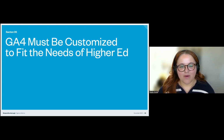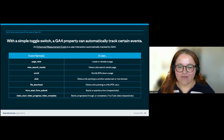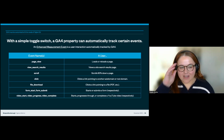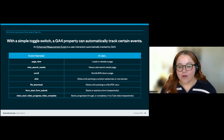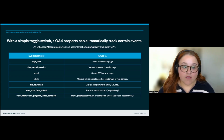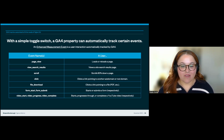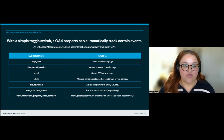It shouldn't come as a surprise, but for those who don't know, Google Analytics was built as an e-commerce platform, so it definitely needs some customization to fit those needs of higher ed. What's really cool about GA4 is it tried to make our lives a little bit easier by providing us with this feature called enhanced measurement events. So essentially, with a click of a button, we can enable all these events that are listed on this page. However, this isn't really enough to cover the depth that we need based on everything that we talked about earlier, the user journeys, the content, making sure that the different audiences are getting what they need. We can't answer that with just the information that's here.